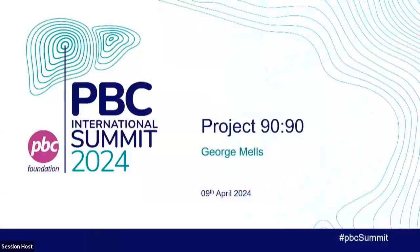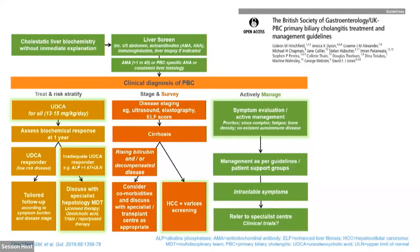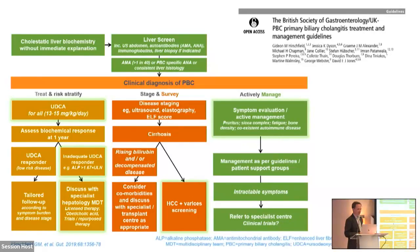So we're just going to talk actually about two things, that Robert and I this afternoon, about a care bundle and about this project. And just before we get on to an explanation of what those are, I just want to show you where it came from.